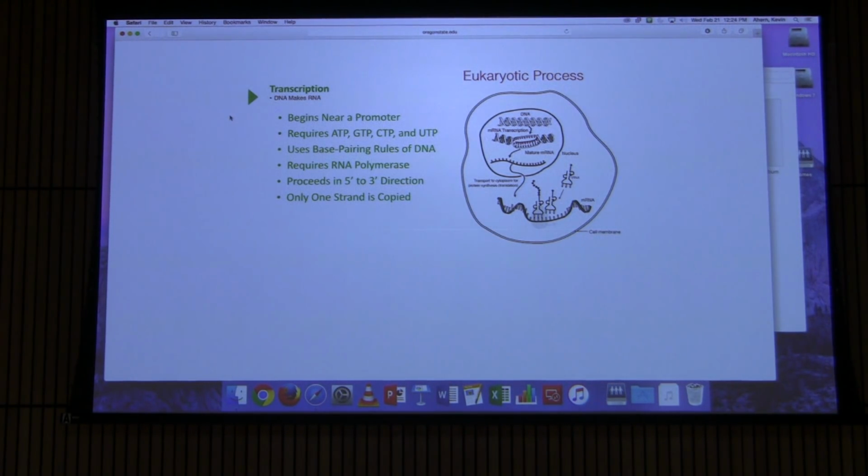In a prokaryotic cell, once you start transcription, the ribosomes are already floating around there. The ribosomes in a prokaryotic cell actually begin translating the messenger RNAs before transcription has even completed. That's not possible in a eukaryotic cell because they occur in different places. They can't occur at the same time. Okay, I'm getting a little ahead of myself, so let me slow down and talk about what's on this slide.